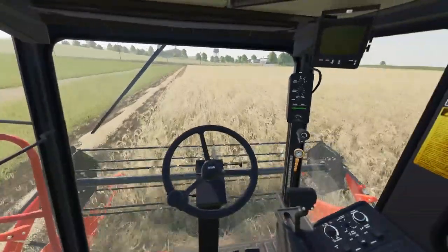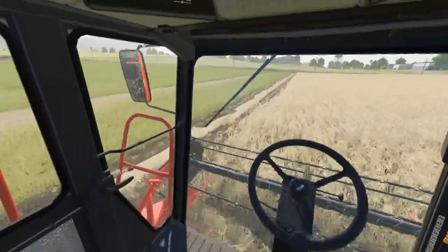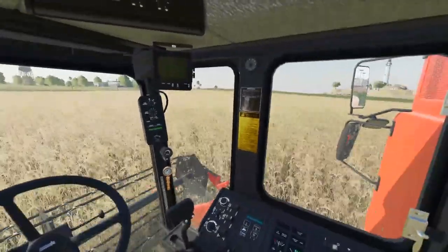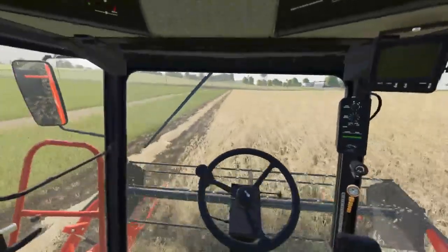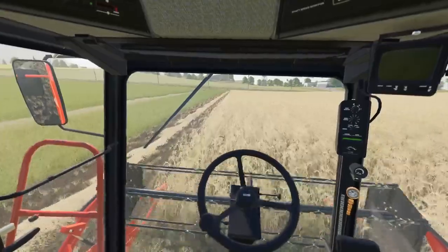It is, however, times like this where I wish I had a larger header, I'll be honest. Does make even this relatively small field look pretty big. But nonetheless, we will keep cracking on here. We'll come back to you later on down the line when we've made a little bit more progress and we'll see how it's all looking.